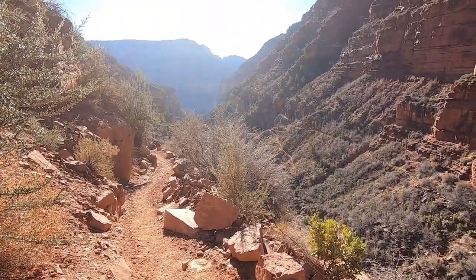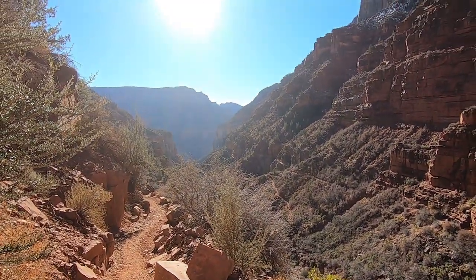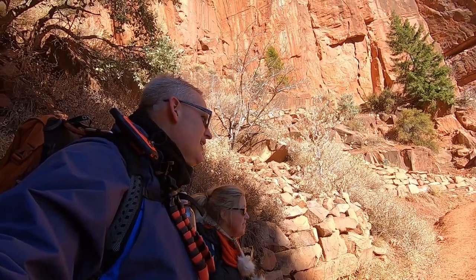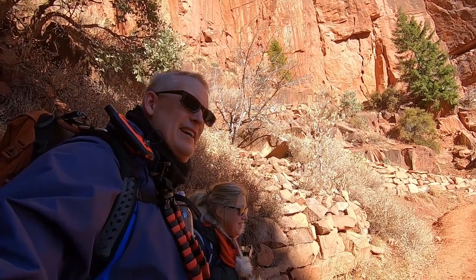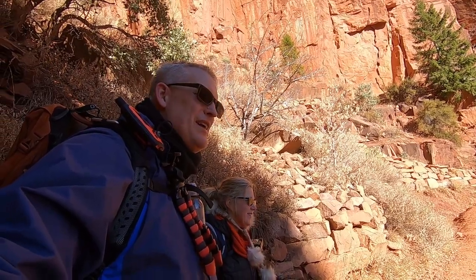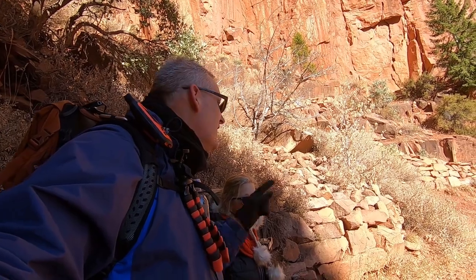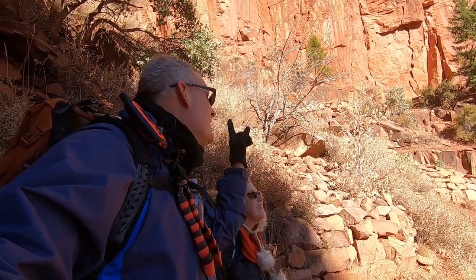We're at the hardest part now, the end. It is very steep, very scary. Yeah, it's sketchy. This is the sketchiest I've ever done in my life. Got a mile and a half left. We gotta get up these switchbacks right here behind us.